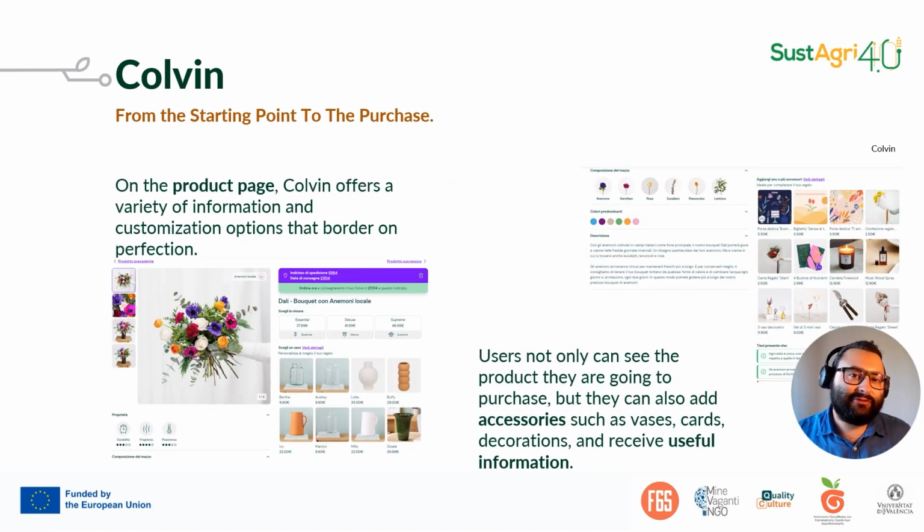Now let me tell you something. This product page is perfect. Once the users arrive here and see the flowers or plants they would like to purchase, they are positively struck by all the solutions offered. In fact, users can choose the size of the bouquet or plant, select a base, add decoration, purchase a greeting card, or various accessories. However, Colvin doesn't stop here. They provide a series of truly interesting information for plant care, even going so far as to indicate if the plant may be toxic to pets. It's all perfectly crafted.